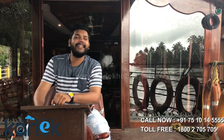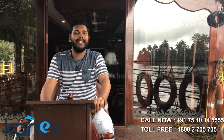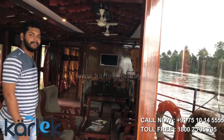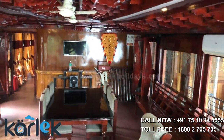So here comes the second category houseboat. Yesterday we stayed in a 4-bedroom houseboat. Right now we are staying in a luxury houseboat. Here is the lobby area. The front desk of this houseboat is entirely different from other houseboats.